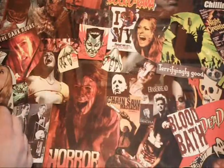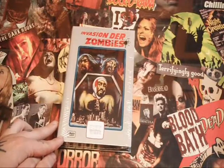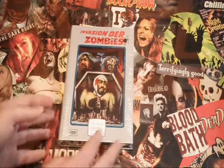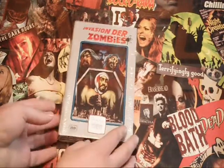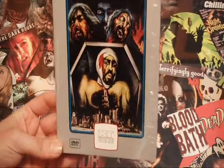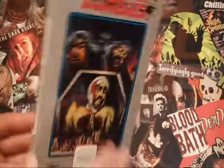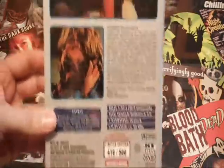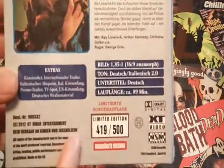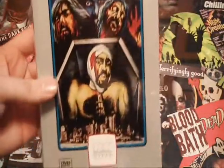Next up, a film I absolutely love, one of the most, I think, underrated zombie films ever. Let Sleeping Corpses Lie, Living Dead at Manchester Morgue, several different titles for this one. This is put out by XT Video. This is another release from last year. Fantastic cover art, absolutely love it. They put out a couple other covers as well for this that I wouldn't mind picking up, but this was definitely my favorite. Spine, taken from the old German VHS release. Cool pictures on the back. It's limited to 500. This is number 419. But again, just amazing front artwork there.